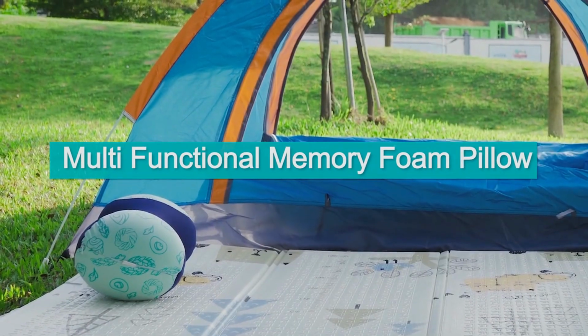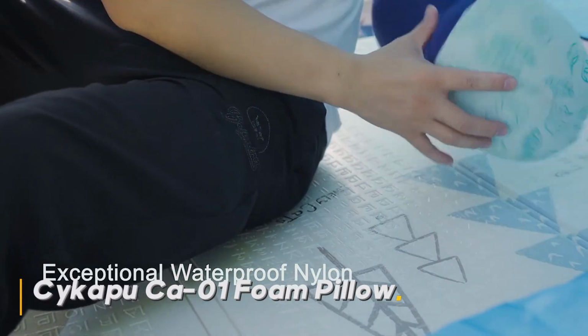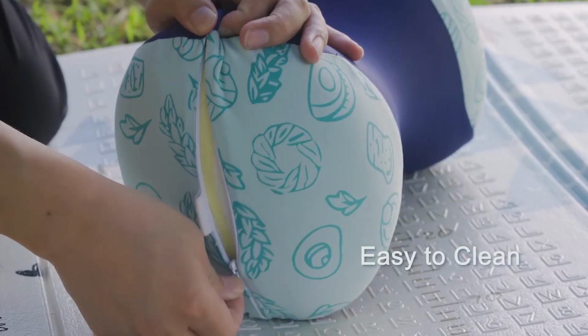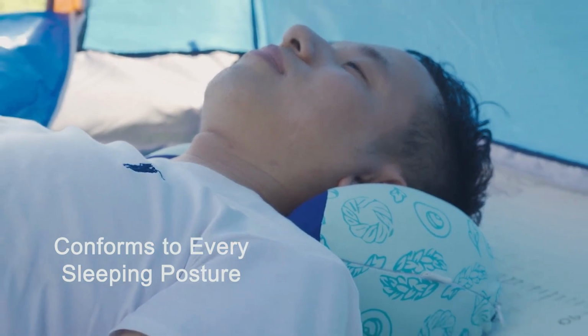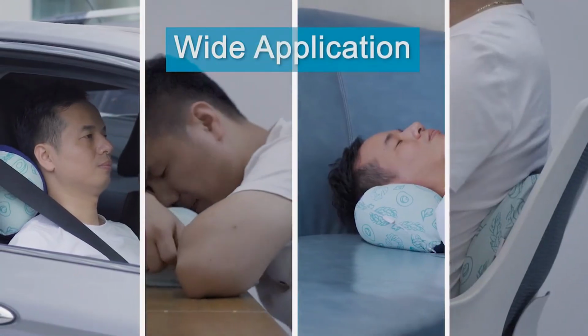Say goodbye to improvising with sweatshirts. The ergonomically designed Cykapu CA01 pillow lets you sleep soundly whether car camping or catching 40 winks in an airport terminal. Crafted from premium memory foam to cradle neck and shoulders with aligned support, its gentle warmth adapts to any sleep position. An ice-cool ventilated cover wicks moisture and regulates temperature for cloud-like comfort.